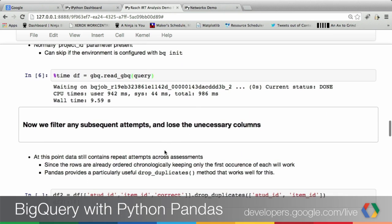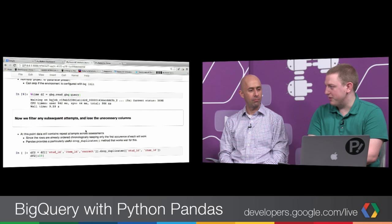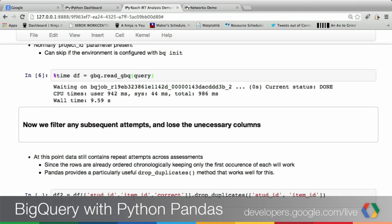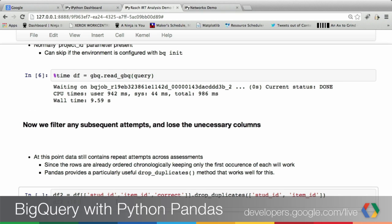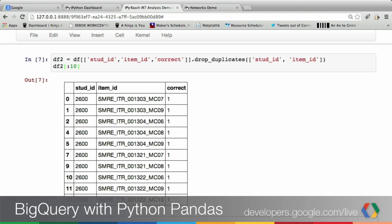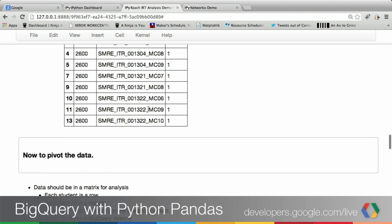So now that we have the data, we still have the issue of potentially retaking the entire assessment to deal with. And we can do that using Pandas. So Pandas has a method, drop_duplicates, which keeps the first occurrence of any pair or n number of columns you'd like. So we're going to do that. We want to take only the first occurrence of any pair of student IDs and item IDs. So we drop the duplicates, and this is a subset of what the data is. We can see we have the student ID, the question they took, and whether they got it right or wrong.